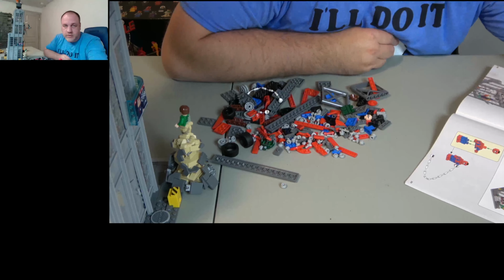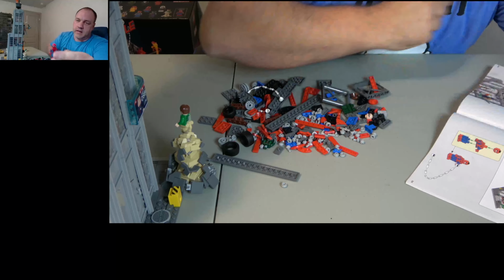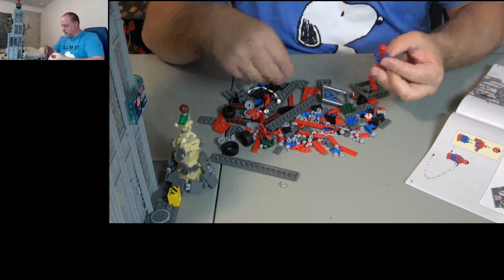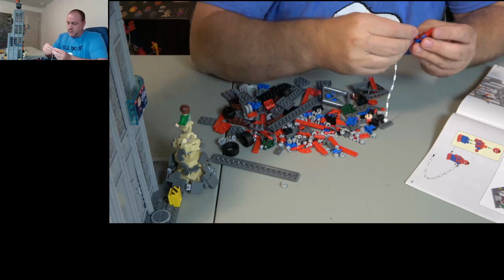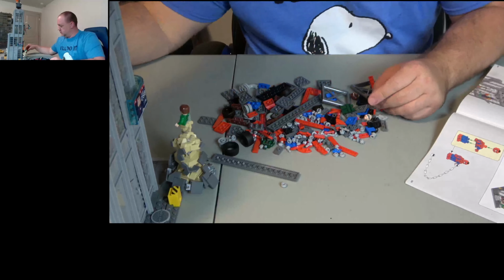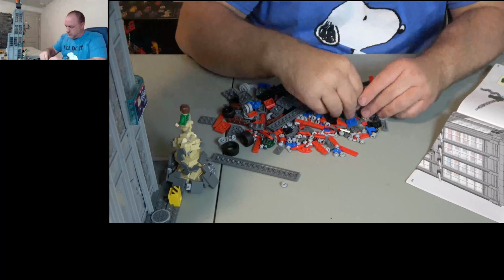And here we started off with building Spider-Man, and he is the man of the hour because this set is basically mostly about him. So we've got him and got his trusty web here going. Then next we're going to build Doc Ock.